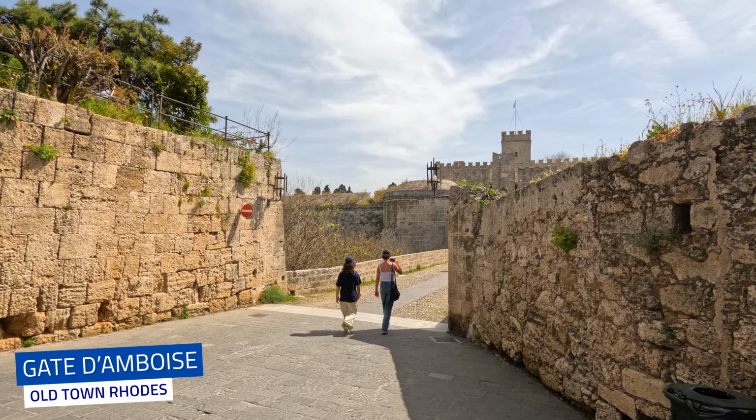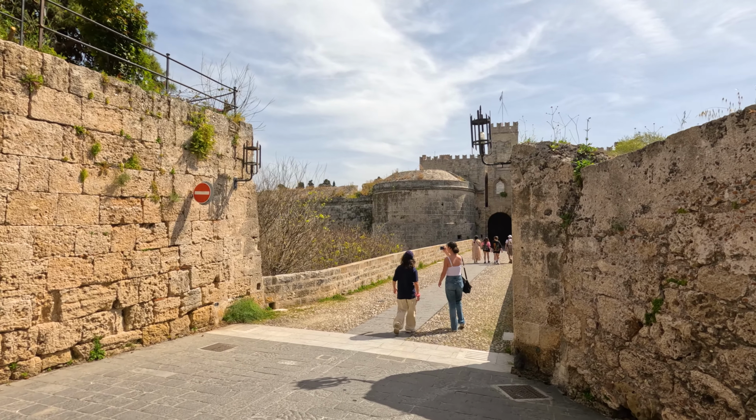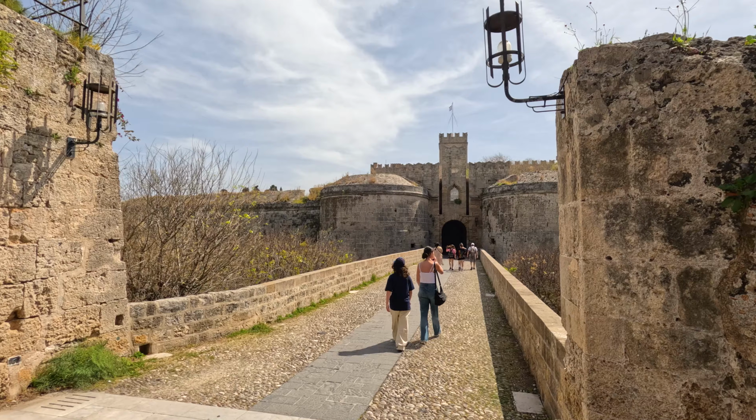We enter the old town through the Gate d'Amboise. The fortress walls and the town moat are imposing and very impressive in their enormous size.